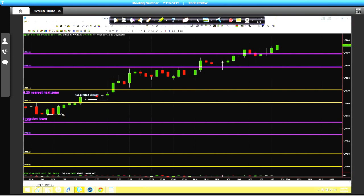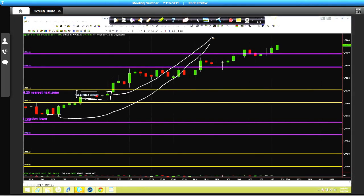That 782 would have pushed me to 1792 at the earliest, and I probably would have been measuring off of this 25-minute base right here, which means I was at 1785, would have pushed me to 1795, would have been my trade location, and we fell just a point shy of getting up to that point.